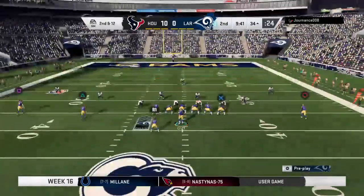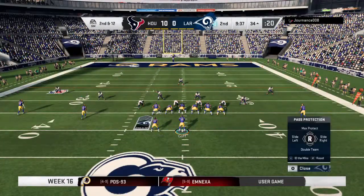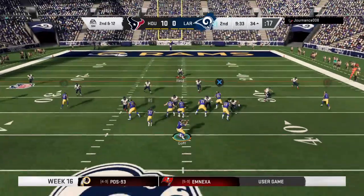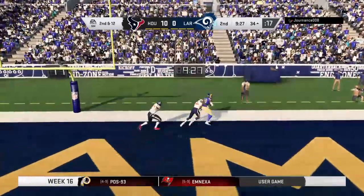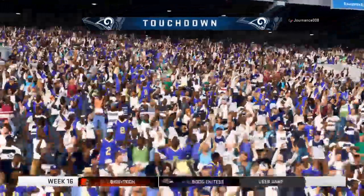Like 20. Here we go. 41 Mike, right here. 41 Mike. The run. Kill. They'll try the air now with Goff. He'll take a shot for the end zone. And it's complete. He's got it in the end zone. Touchdown, Rams.